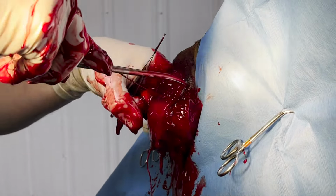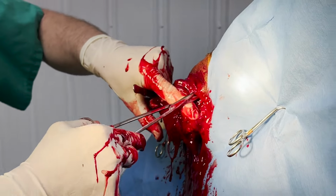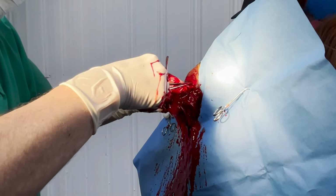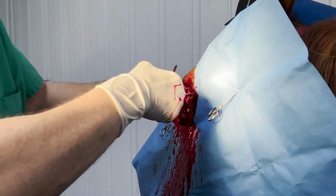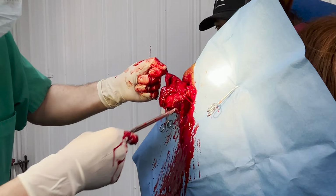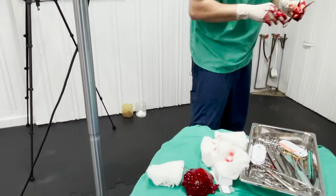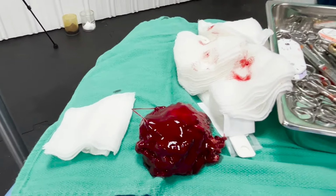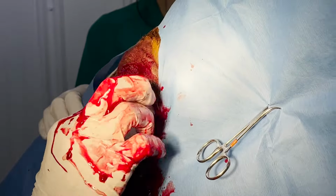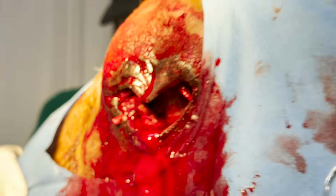I'll have to pack this with gauze. Try to get some of the hemorrhage stopped. I'm just trimming the last little bit that's left hanging. And again, it looks like a lot more blood than it really is, but there's our eyeball. She didn't even know I was back there with that nerve, so that's the best you can ask for. No more eyeball. And I'll pack the socket with some gauze and try to stop the hemorrhage, and then we'll close up that dead space.